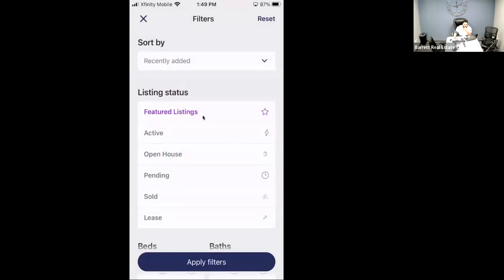Sorry to ask a question. Oh no, please ask away. And we can still go in and add our own featured listings, right? Absolutely. You can add your own if it's a pocket listing or an off-market listing. But this is just an auto feature that pulls it in based on license number. So any agent who has their license number and their email that matches their MLS email, it will automatically pull through any of their featured listings and pop them at the top.